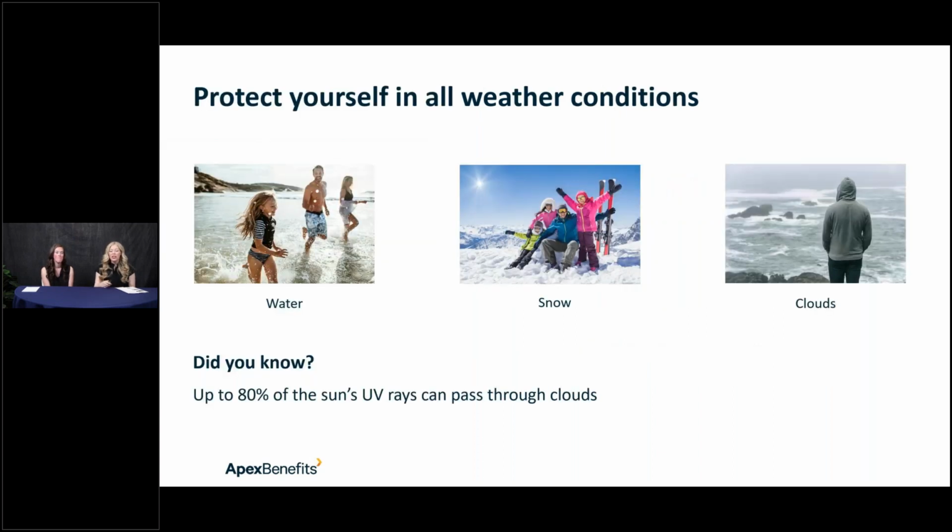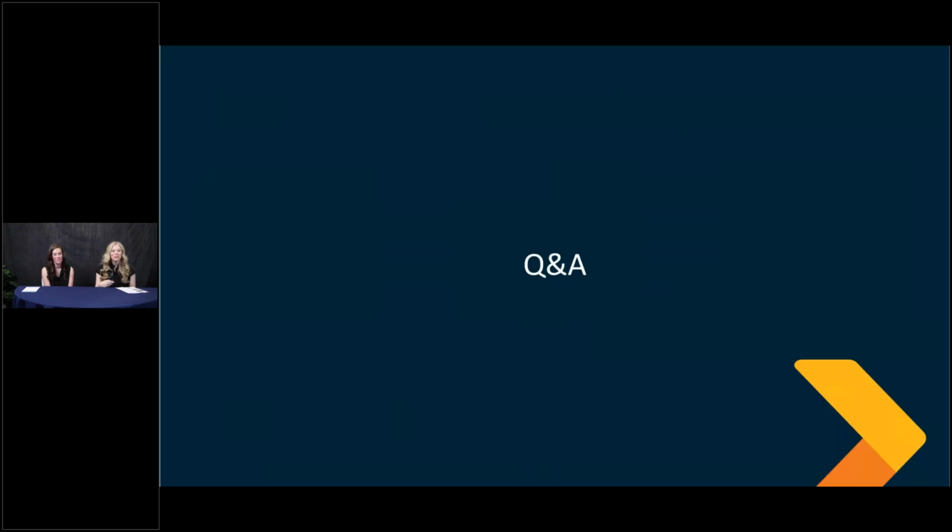Protecting yourself in all weather conditions. When it's warm outside, that makes us think about the sun. But even if you're skiing in Colorado or it's cloudy outside, the UV rays can still pass through, and they can still be quite damaging to our skin. So on the early slides, when I talked about a moisturizer with SPF, it's a daily thing. Sunshine or rain like today, you've got to have it all. Okay, that was a lot.